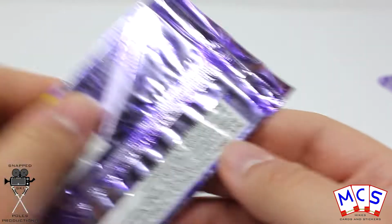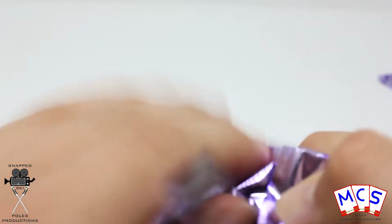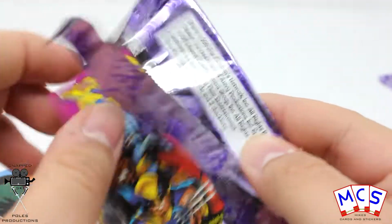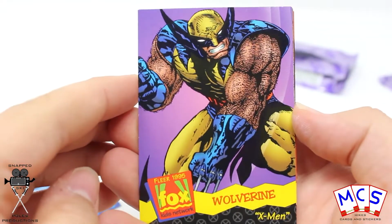Never heard of them before. Probably because they are a year older than myself. It would probably be a big giveaway, so why I've never heard of them before. There's another one of Wolverine.